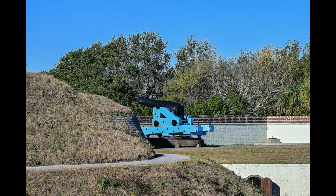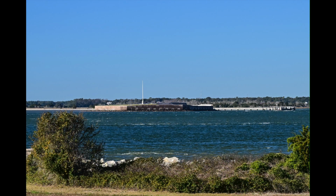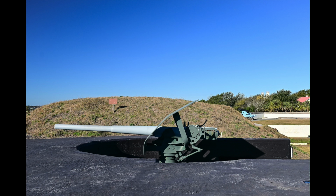And more guns. If you like guns, man, this is the place to be. You like armaments, cannons. But it is real neat, I mean, to see it. And this is a view across the water to Fort Sumter. And like I said, you have to get a tour boat to go over there, just to visit that. I like the shot with the flag and the church in the background. Some more guns.